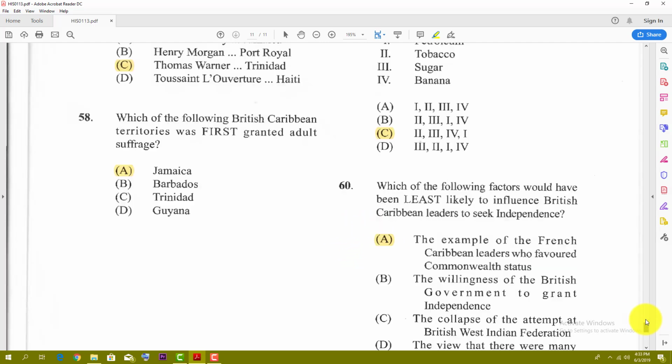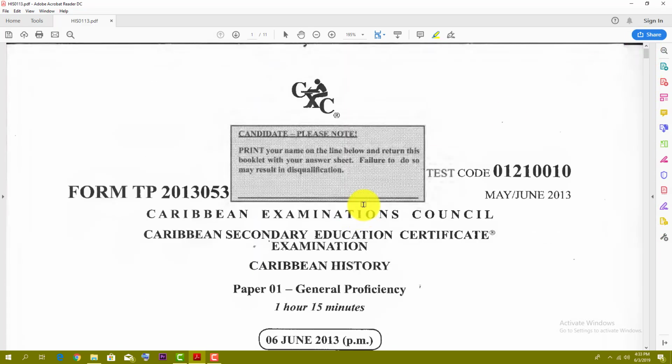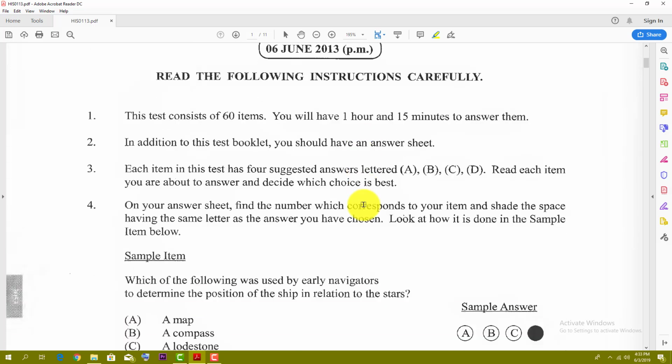All right, so just scroll back up, go through the questions again, and make sure you match and see what's going on. All right, so that's it for now.